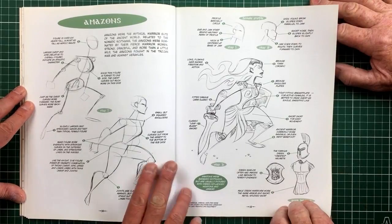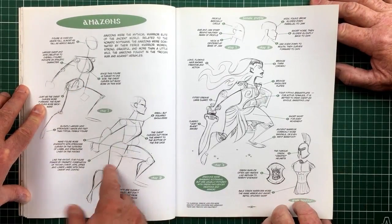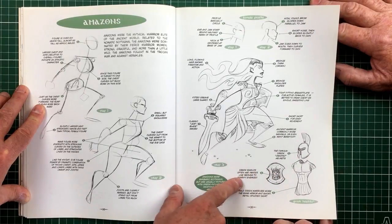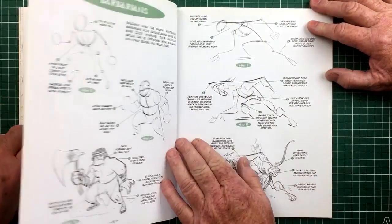So Amazon's another action pose here. Stick figure to volume, making it volume, and then adding the detail. And of course, the detail comes from beautiful research. Here's a picture of the Gorgon, Medusa, sticking her tongue out.